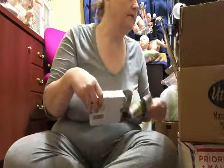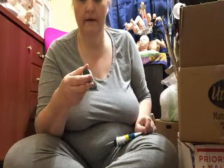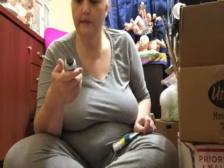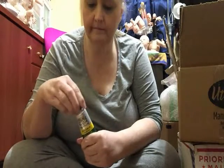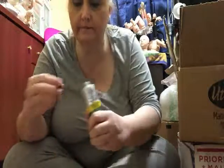So I finally got some more paints, and I've been waiting on these. They have been on back order. I got these really cheap, so I was willing to wait the time because they were sold out. This is Permanent Green Deep. You can see that. There's the color.